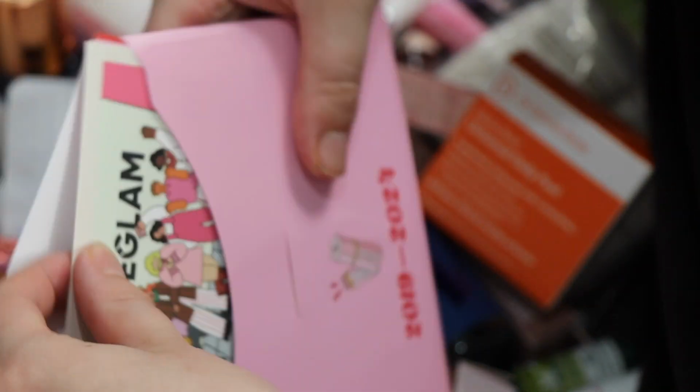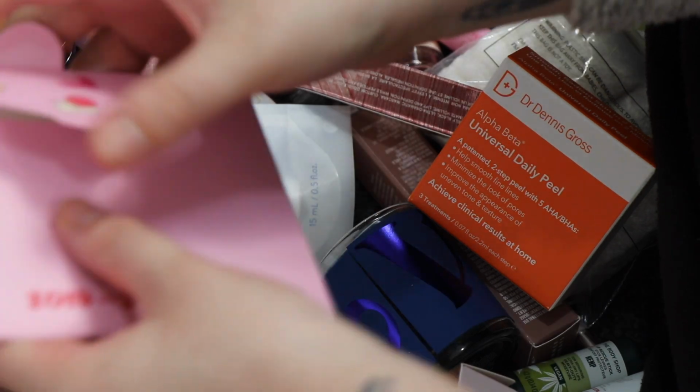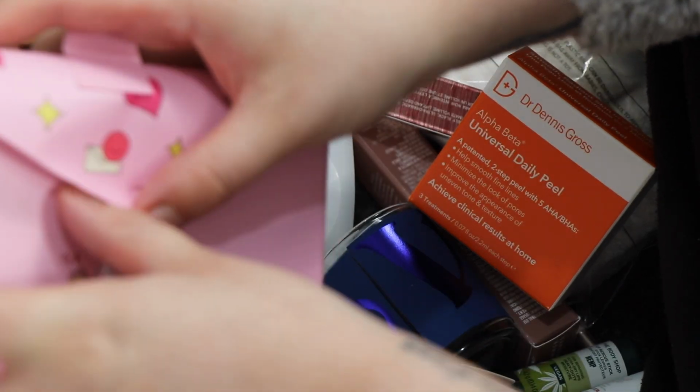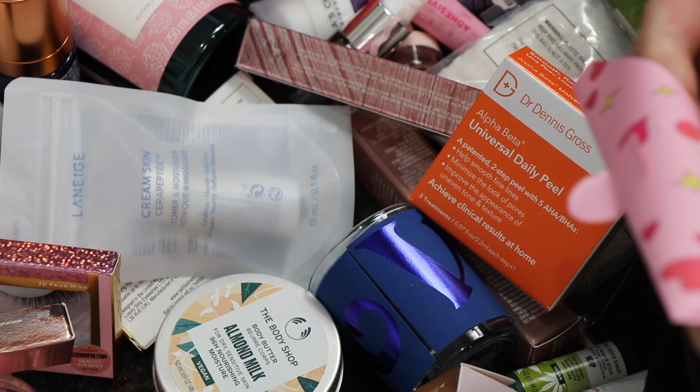But I will keep this. This is like the little cards, and it tells you what happened with She Glam every year, because I do want to read them. I think that's really sweet. And I've got a little memories drawer, which I'll probably keep these in. So I think that's real cute.